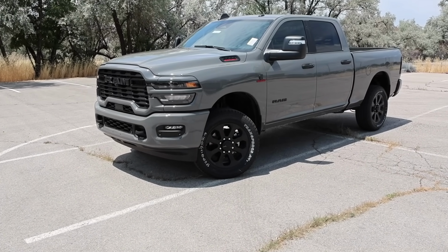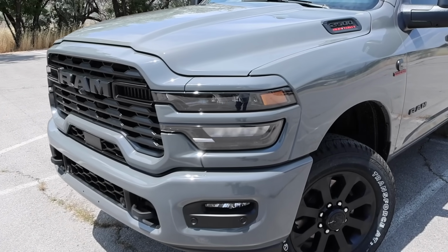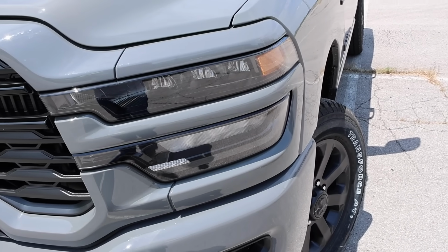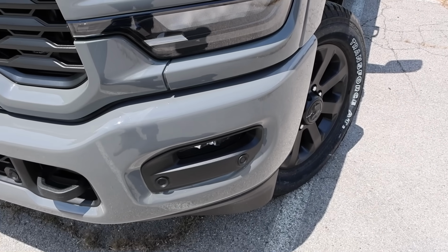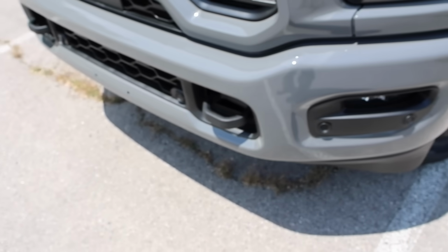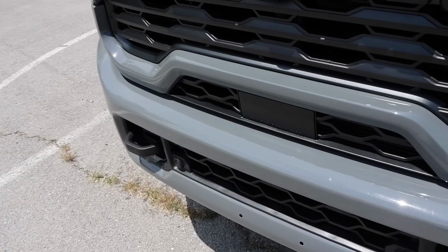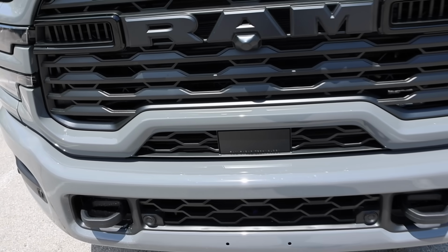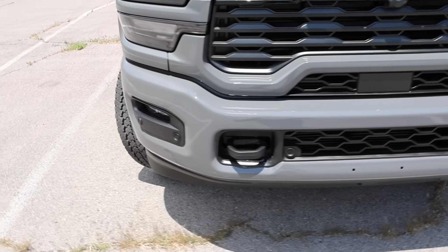Now, this being a Bighorn, you do get the reflective style LED headlights, high and low beam, your turn signals and fog lights, LED, front parking sensors, recovery hooks, radar cruise control. You can get 360 camera for Bighorn. It's not a lot of money, but you know, it is available.